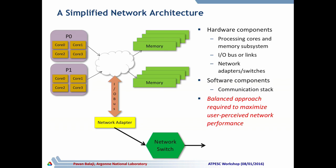So we have a bunch of processors. I put 2 processors in this picture, and let's say they have a bunch of cores in each processor. We have a memory subsystem somewhere decoupled, and that cloud-like thing over there is the memory controller, the buses and memory controllers. How do we get to the memory subsystem? From that system, we need to get to the network.